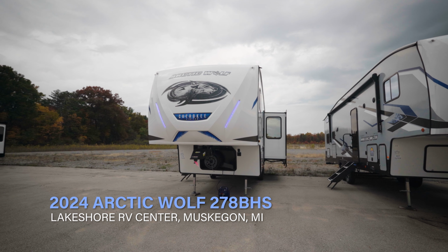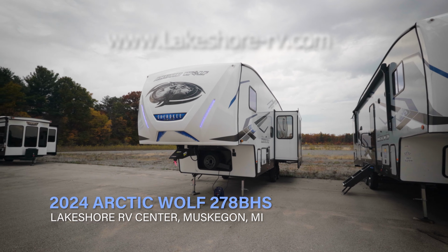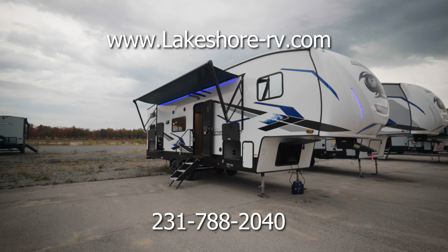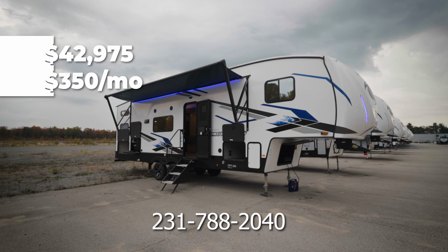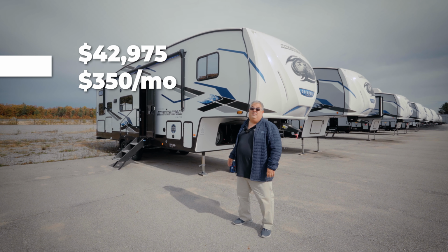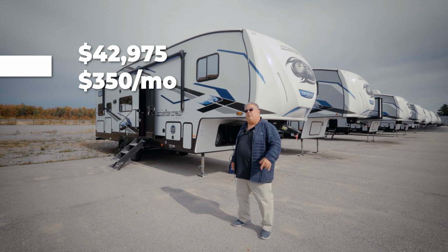You can visit and take a look at our website at www.lakeshore-rv.com to see all the weights and specifications or any additional information you'd like. This camper is only selling for $42,975 or approximately $350 a month. Stop down to Lakeshore. Let us show you what we have to offer.